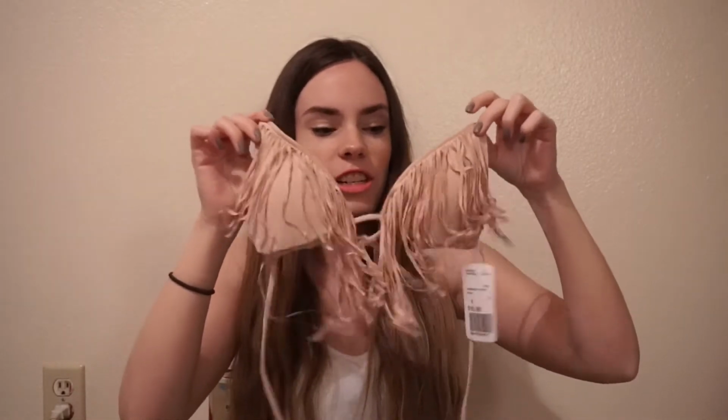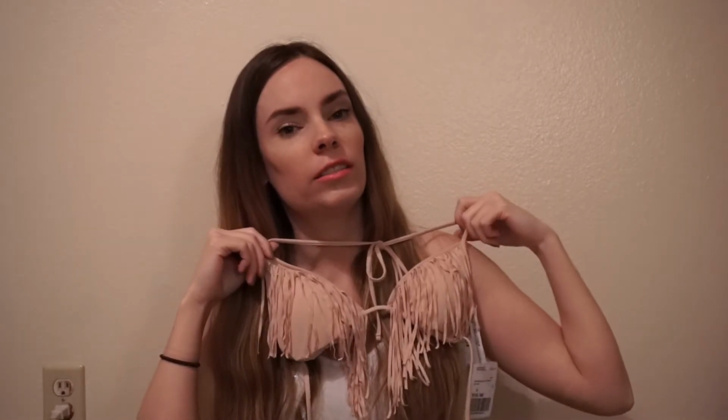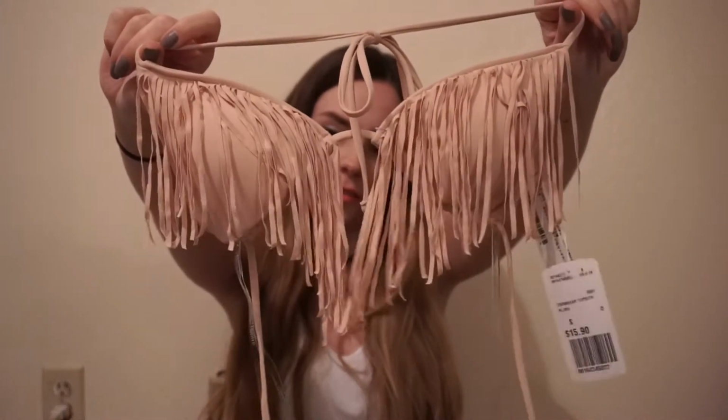They just love little fringies. Although it sucks because it's so close to my skin color. I would need a tan, a really bad tan. Not a really bad tan, but I would need a tan really bad.